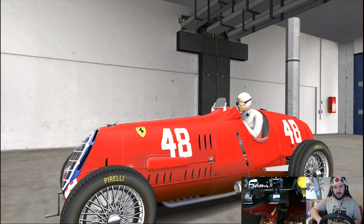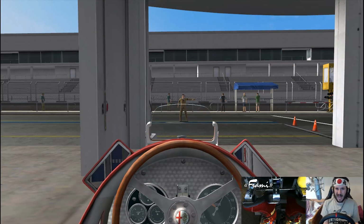Just a bit of context before we get out on circuit. A decent lap time for a GT3 around this variant of the Nordschleife is around 8 minutes 5 seconds, 8 minutes 10 seconds, that sort of ballpark. Now I have no intention of getting anywhere near that in this car. I think it'd be a good idea just to show you how much racing cars have come on over the course of nearly a century. Shall we start her up then? Yeah, I think we should.